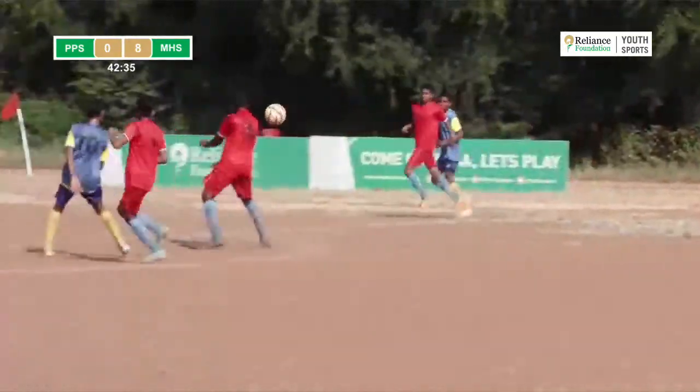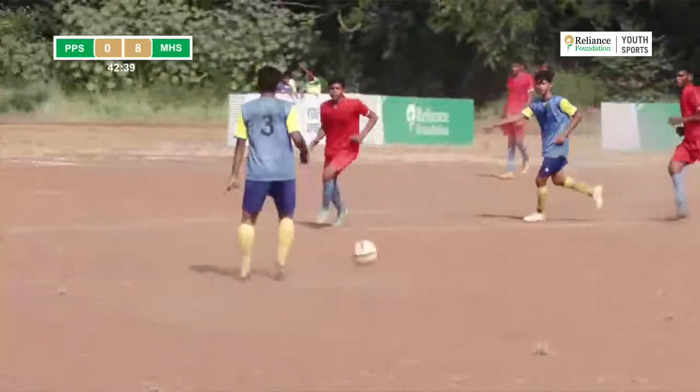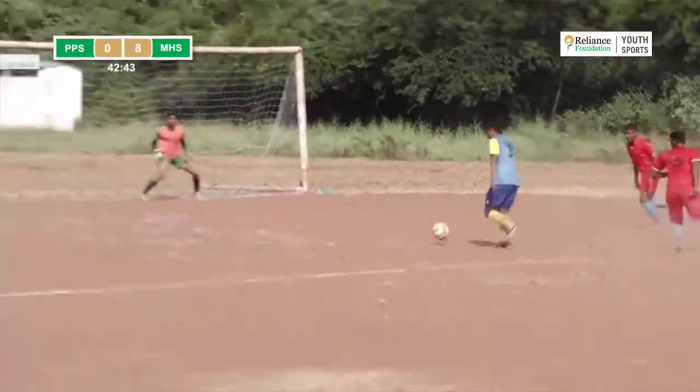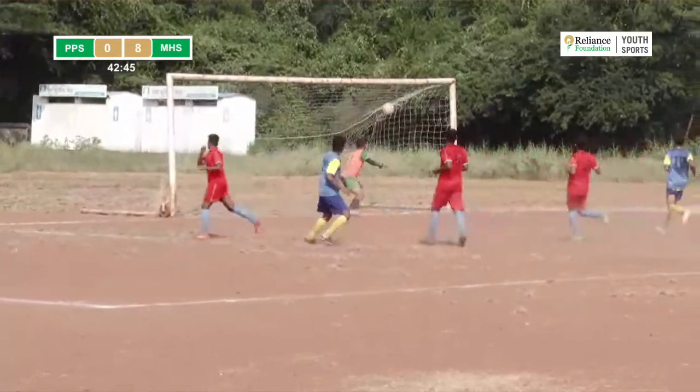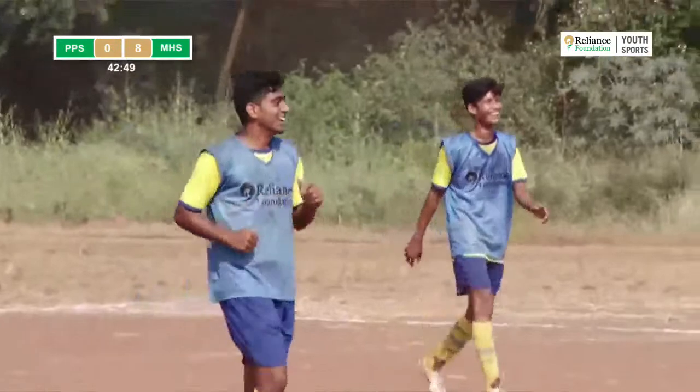And that is Path on the ball. Path is looking for something. Aditya is running into the goal. A bad cross in. He slides away, goes back to the goal. Shahid is on the ball. Does he look for Steve? He gets a cut in. He goes with his left foot, goes for goal, and he scores. That's 9-0 to Maharashtra High School.